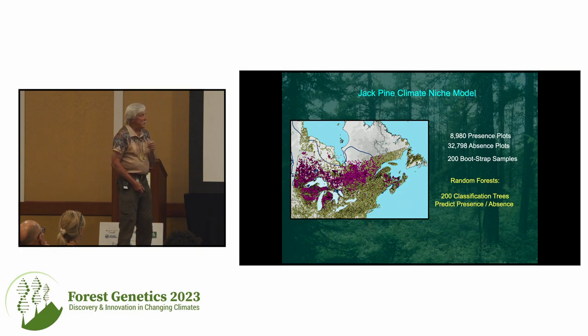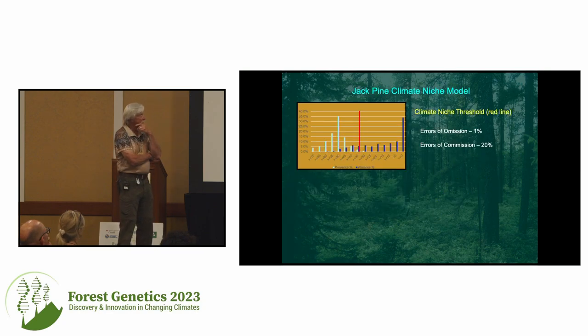The terminal nodes of those classification trees provide an estimate or a prediction, if you want, of presence and absence. Okay, so in theory, the distribution of positive predictions could be as many as 200 or as few as zero, right? So this is a graph, if you want, of the number of positive votes out of 200 expressed in 5% intervals. And the light bars are the presence plots, and the darker bars are the absence plots.